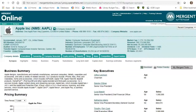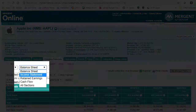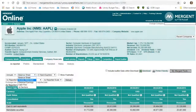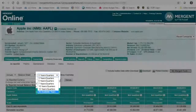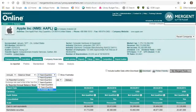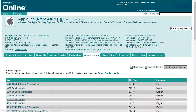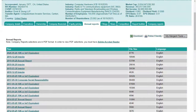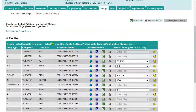Of special interest to most students are the company financials, which contain balance sheets, income statements, retained earnings, and cash flow. And you can choose selected years as well, anywhere from 3 years to all available years. A great deal of information is contained here, so be sure not to overlook that. Many students also use the Annual Reports tab, where you can find things like annual reports and 10Ks. Also, the Filings tab is helpful for locating other SEC filings.